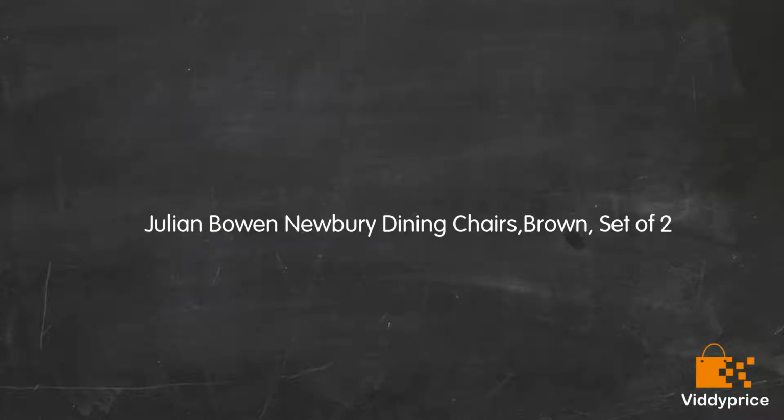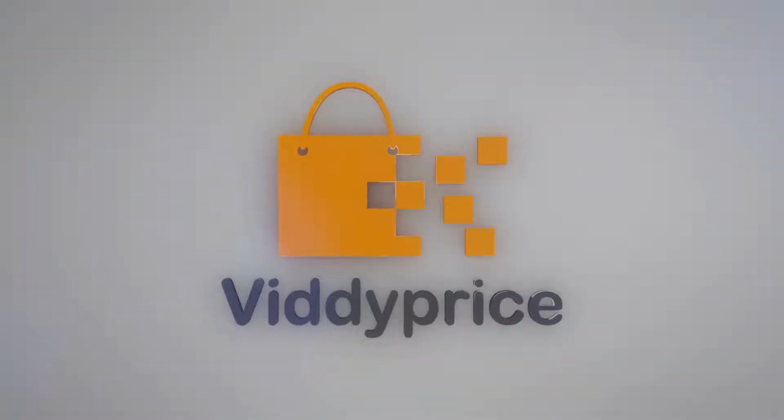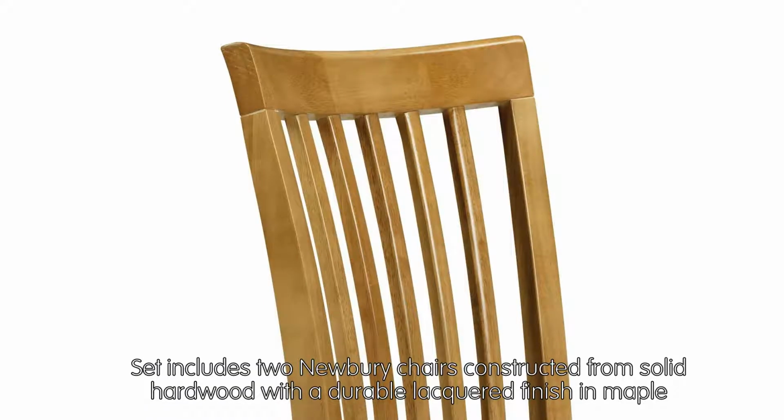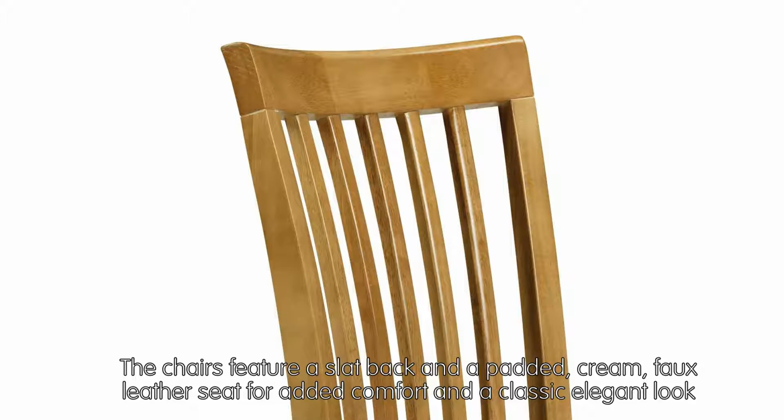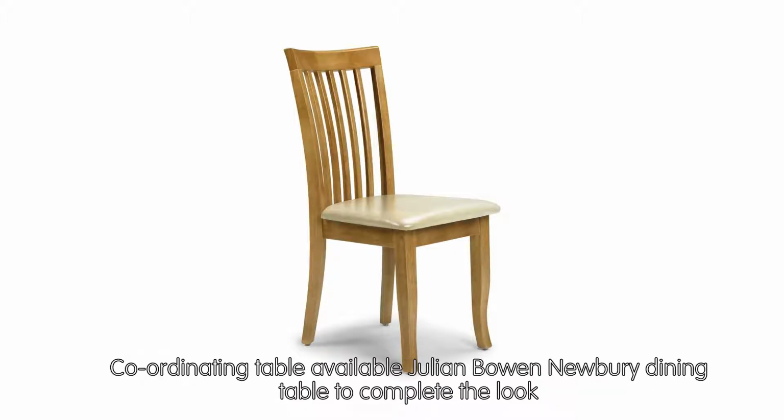Let's talk about Julian Bowen Newbury dining chairs, brown, set of 2. Set includes 2 Newbury chairs constructed from solid hardwood with a durable lacquered finish in maple. The chairs feature a slat back and a padded, cream, faux leather seat for added comfort and a classic elegant look. Coordinating table available, Julian Bowen Newbury dining table, to complete the look.